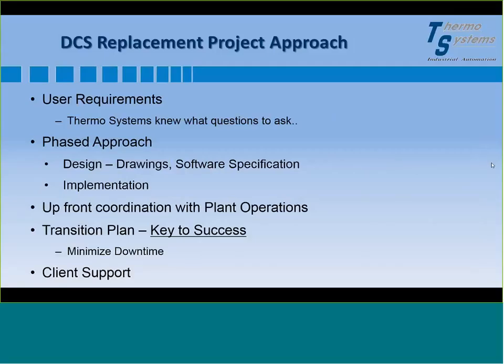We decided on a phased approach where we put together a complete detailed design prior to implementing, and part of that detailed design, a very robust transition plan. And this transition plan was the document that really helped us mitigate risk through the implementation. We came up with a phased implementation approach where we could pluck systems out of the DCS strategically, get them up and running, and then we isolated the DCS control function simply only to the chiller plant.